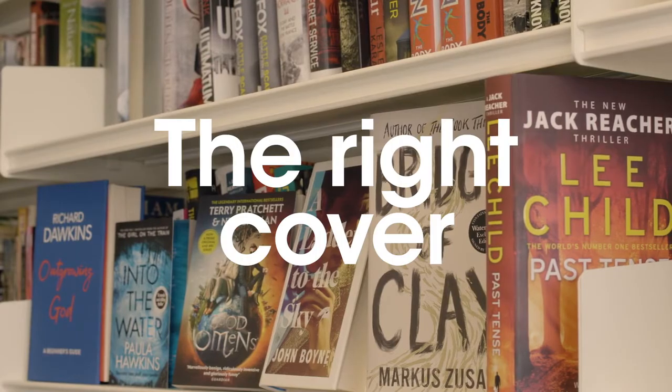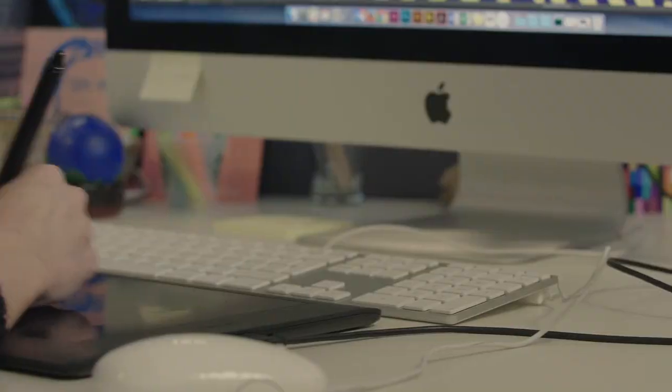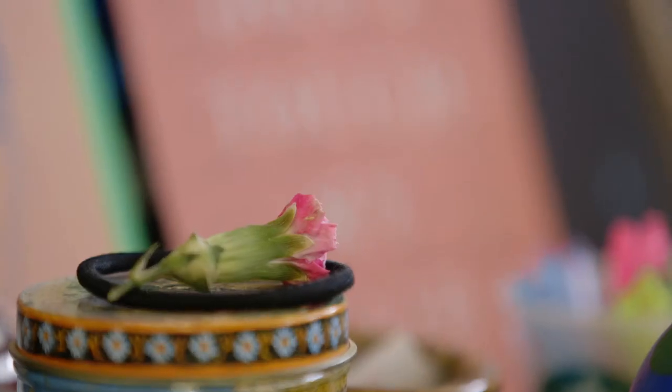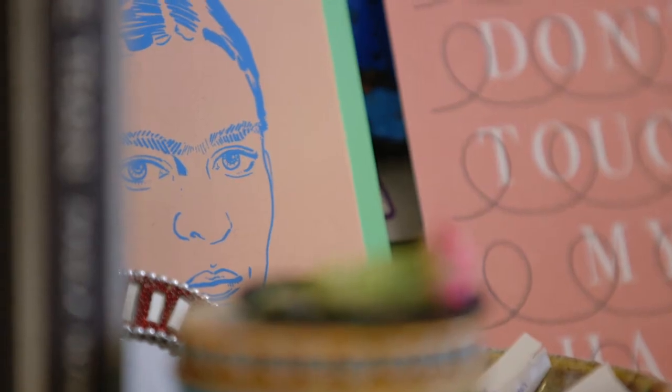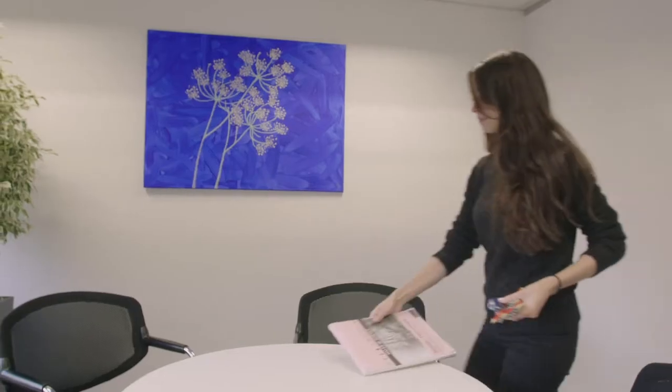There are different ways that we can choose the right cover. First, we have to understand who the audience is, and then whether we choose to go for an illustrator or design it ourselves, we have to stay on top of what's going on in the market, what's on trend, but at the same time, we need to see things that inspire us personally. It can be as simple as just graffiti on the wall. It's just finding inspiration in the little things around you.